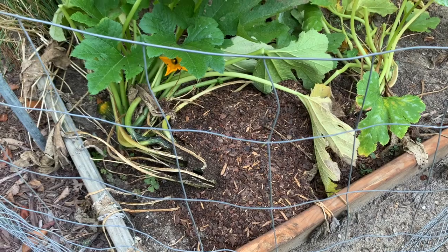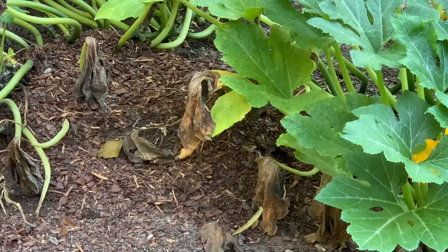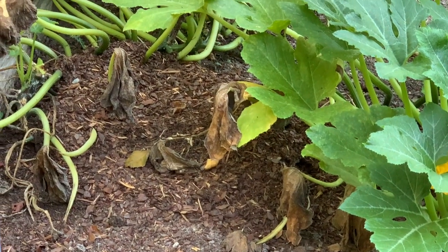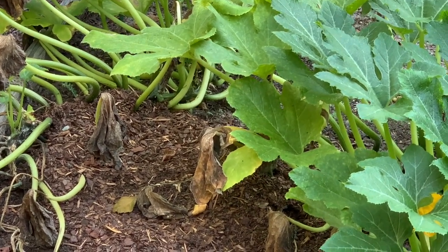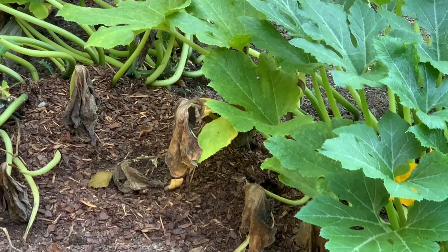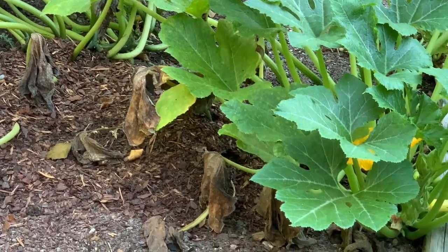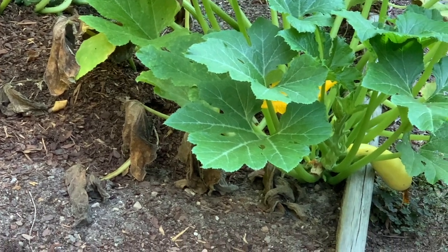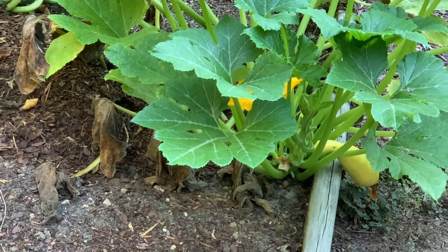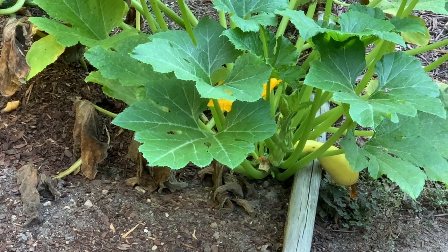So as I said, it's an experiment. I really have nothing to lose. I'm amending the soil anyway, and the squash were either done or they're going to keep going. So with all the coronavirus stuff and just kind of being uncertain about food supplies, I want to do everything I can to keep my garden going through the year.